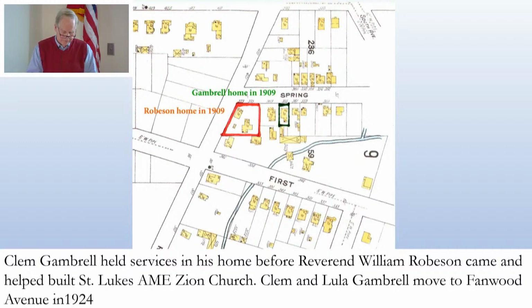What also solidified the bonds among the African American residents throughout Westfield were the churches in Westfield and Scotch Plains, and the social clubs in Westfield and Plainfield. I show this slide on Spring Street, which is now Watterson Place, I think, where the First Aid Squad is.